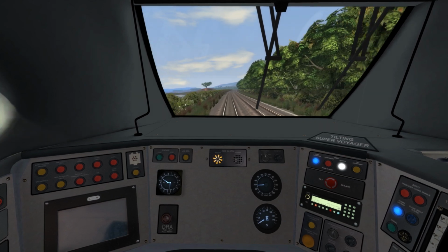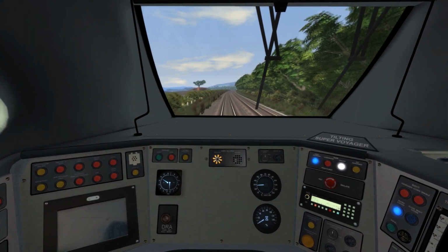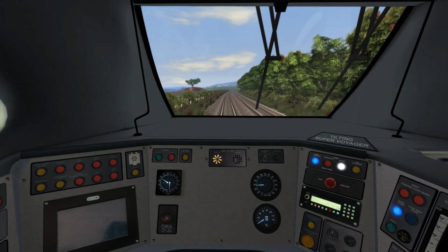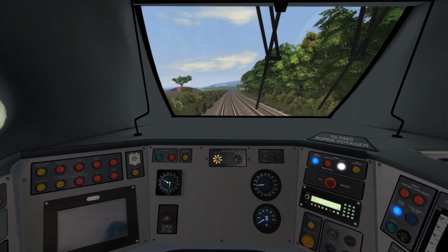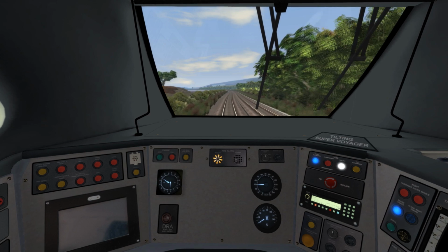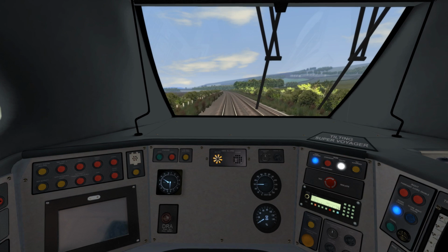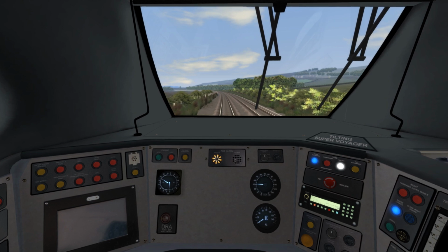So we're now cruising along at a very comfortable and gentle 30 miles per hour. I'm still trying to look out for the next signal ahead to see what aspect it is displaying. I'm in fact now just going to give us a small amount of power, as I feel we might be slowing down slightly too much. I don't want to slow down below 30 until I can see the next signal and make sure that it is displaying a red aspect first.